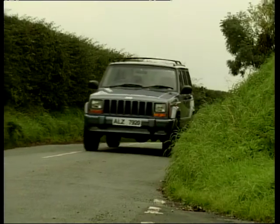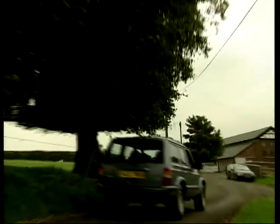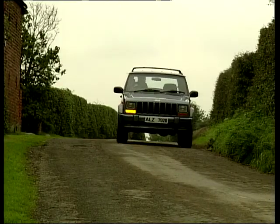You get selectable four-wheel drive. You can have it in just two-wheel drive for part of the time, or shift it to part-time four-wheel drive, full-time four-wheel drive, and then shift it to the low-ratio box as well for when you get on that real rough stuff. The Cherokees drive actually very well.